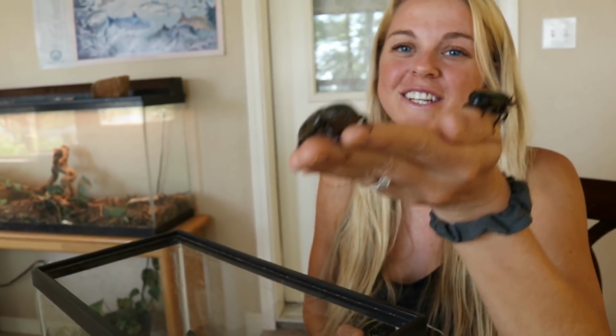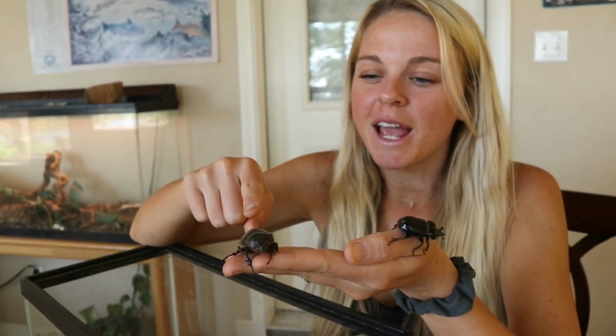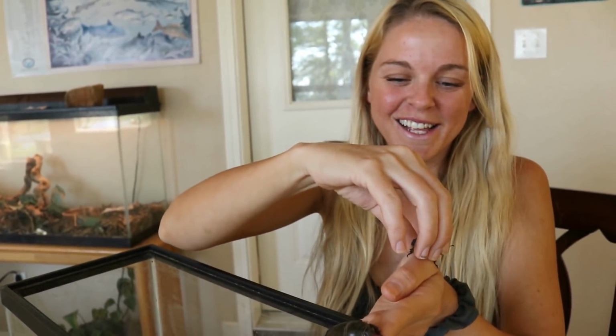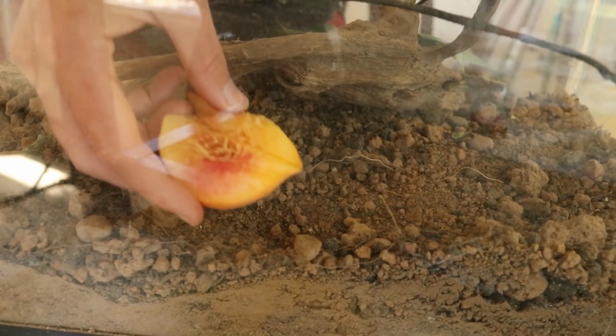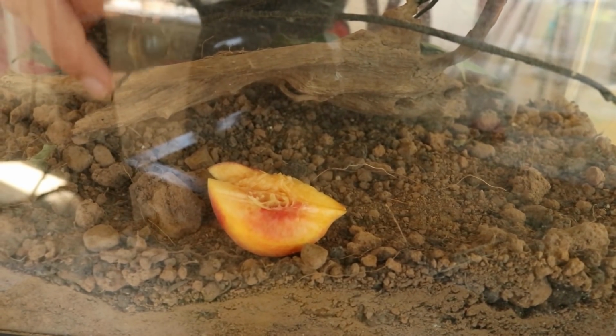So I have one that I'm about to cut up, and Megara is the best at eating, and once you put her on a peach, she does not leave it. It's so funny. Yeah, one peach lasts Megara for, like, 7 days. She just sits there and eats it forever. She doesn't move. Okay, so I'm going to put the peach in here, and I'm going to put Megara on top of it.